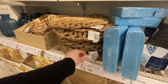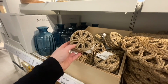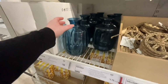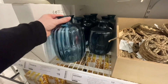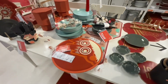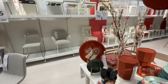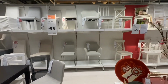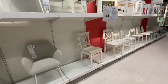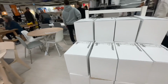Now if you can't get to your local IKEA, they do similar mats in B&M, and I've also seen similar ones in Home Bargains and Poundland as well. This blue glass vase was absolutely beautiful. However, I do believe that was £15, which I thought was a little bit pricey. And then as we move around, I had a wide selection of dining chairs. Now a lot of people these days are buying a table and they're putting different chairs around that table.